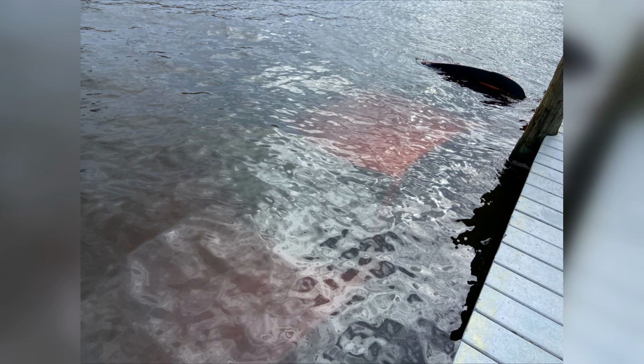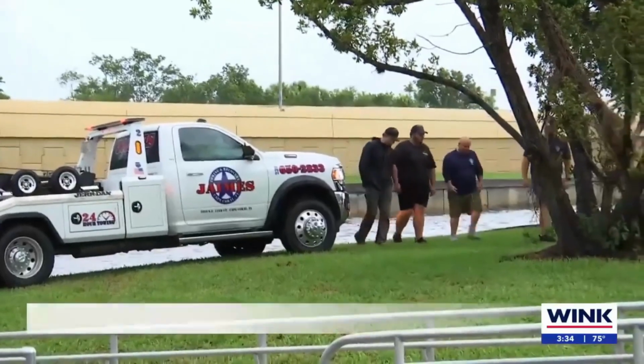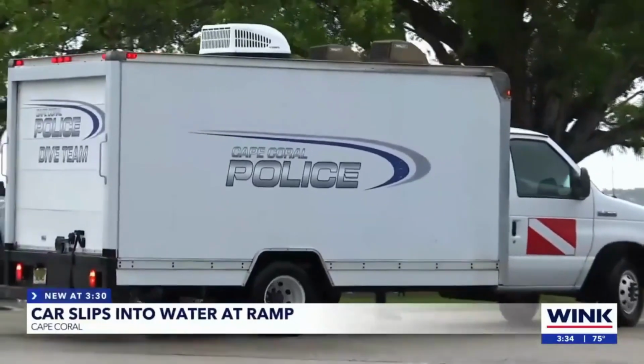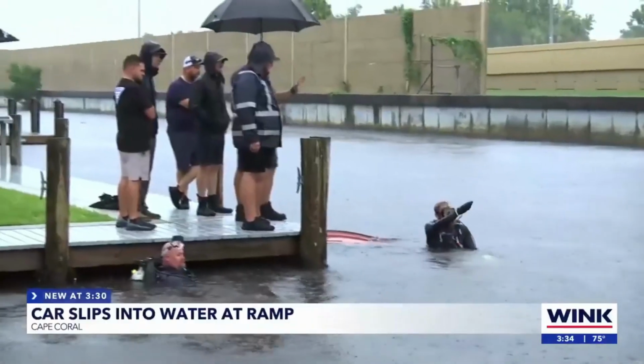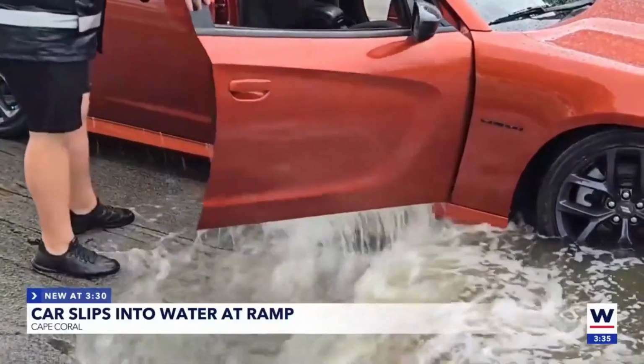So you can kind of see the car coming up here. Oh, now it's breaking the surface of the water. There it is. So how did they get it out? It says here, it took 3 tow trucks, the Cape Coral Police Department, a dive team, and the fire department. Like all those people had nothing better to do than to pull this car out of the water. The funniest thing is when they opened up the door and all that water poured out of the car. All that was missing was James Bond dropping a fish out the window.